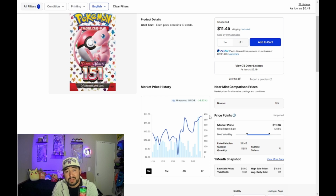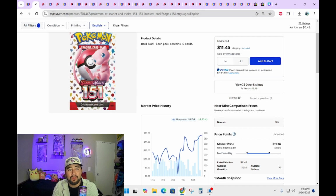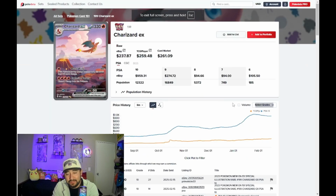So if you're looking to buy 10 and then sell 10 later, you could be making $1 per pack. That's $10 if you sold 10 packs later down the road at $12.36, because the market price is $11.36. And if you really want to be courageous and you want to make some gains, you need to buy high volume packs and then sell them later on.